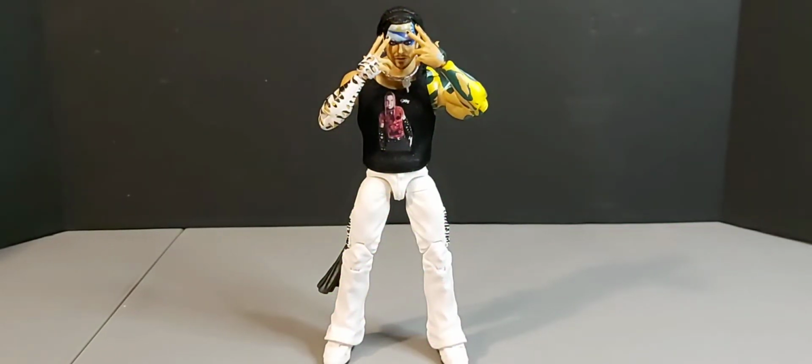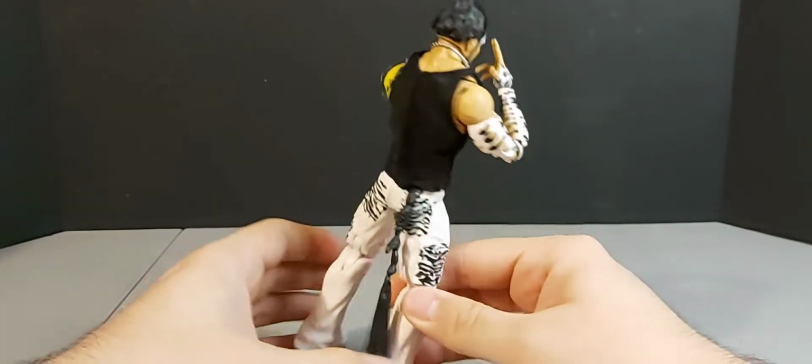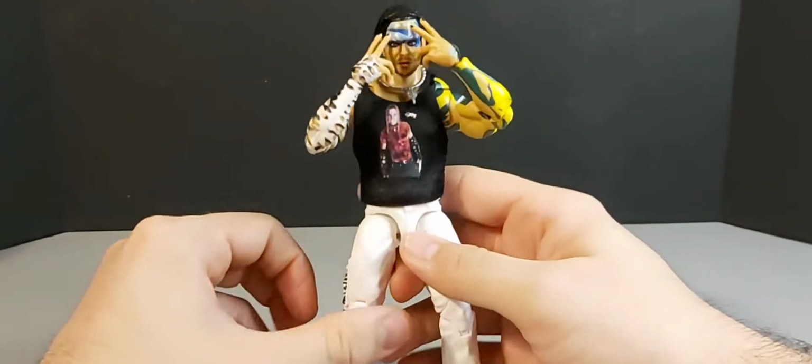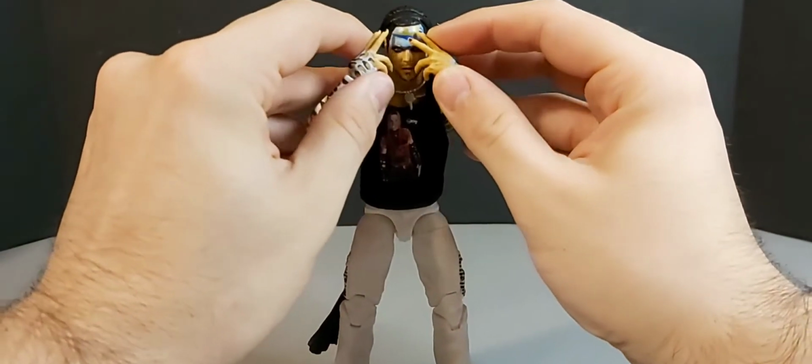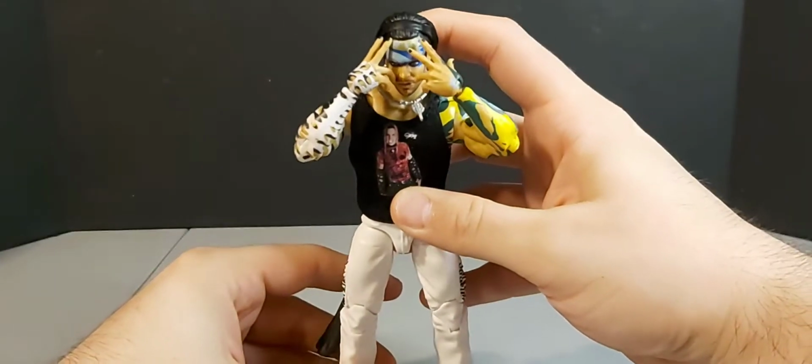Alright, here is Jeff Hardy out of the package, up close and personal. Man, I am totally digging this figure. Like, Jeff Hardy is probably in my top 5 of all time. So I was going to get this figure no matter what. But I love those new hands, man. Those new hands really do add something to it.